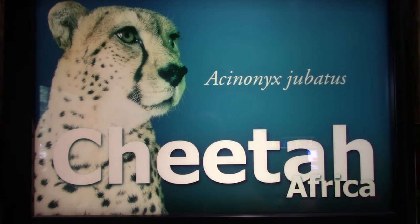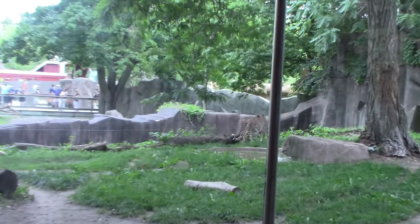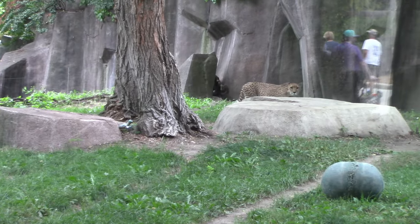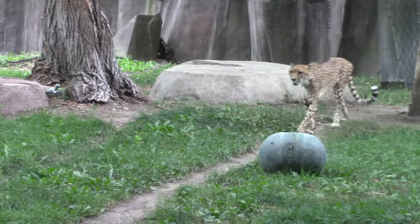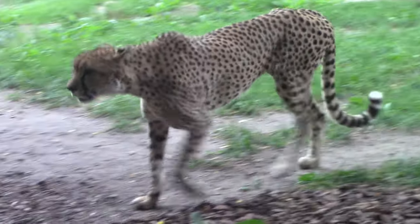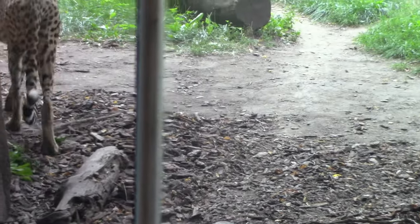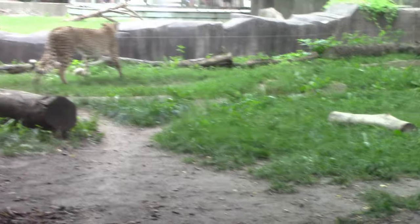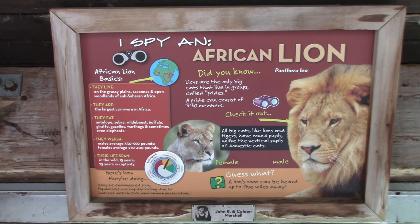Got cheetahs. Where in the world? We got two of them in here. Wow. What a gorgeous animal. Oh, come on over to say hi, everybody. That's where the term catwalk came from. On the catwalk. All right, we got African lion.